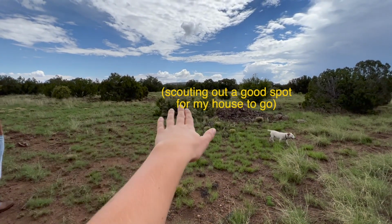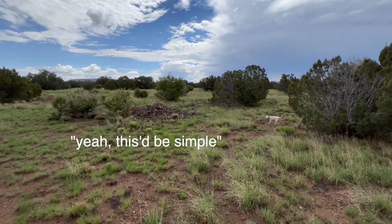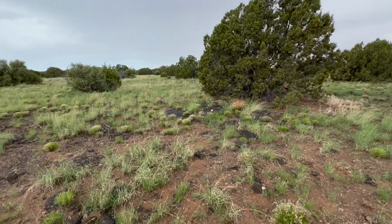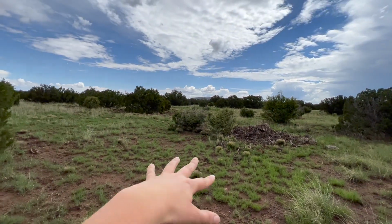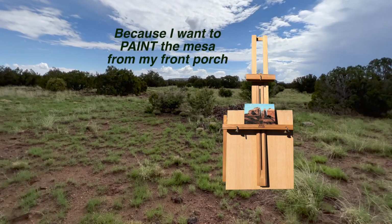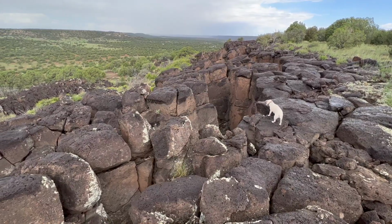Yeah, right here is a good no rocks spot. Now this would be simple. Let's say the back of your house is right here. And it's facing this way towards the mesa, right? Right. Exactly. I'd at least want windows facing that way. It'd be perfect. And these rocks could be as big as a Volkswagen. Right. Get out of there.